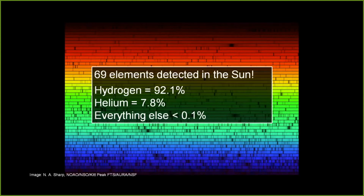So we know that the sun has a lot of hydrogen in it because of how prominent that absorption feature is. And the numbers depend a little bit on who you're talking to, but in round numbers, our sun is 92% hydrogen, about 7.8% helium, and about 1/10% of everything else. We actually have detected about 69 elements in the sun's spectrum. So that's a lot of everything else in that 0.1%. But this is a technique we can use to find out what stuff is made of.